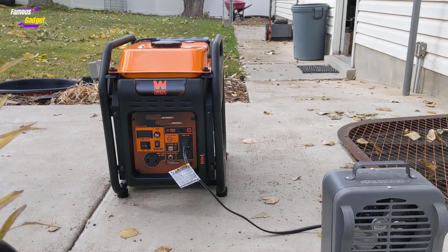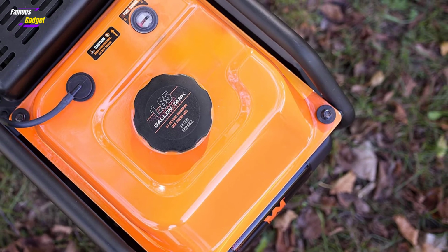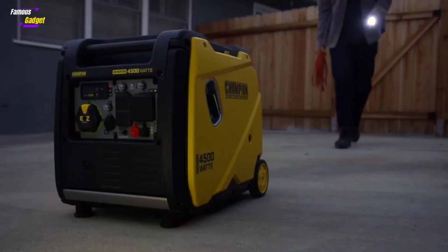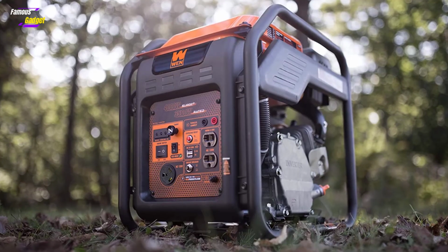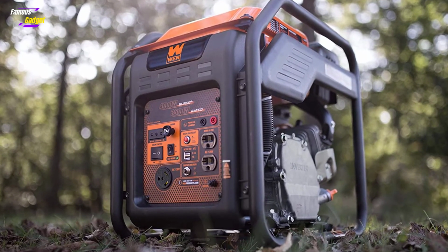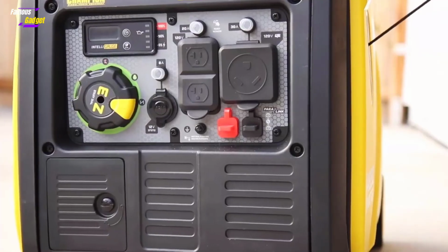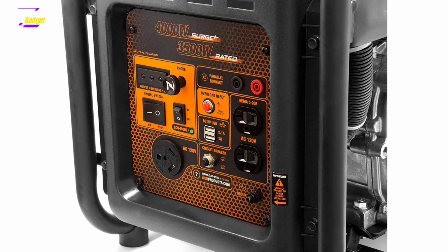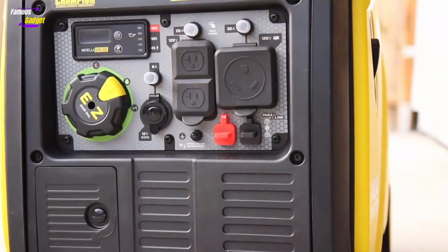WEN GN400i First Impressions. Typical small inverter generators are a great choice if you need a quiet and lightweight generator to run sensitive electronics. The problem with most of them is that unless you run them in parallel, they're usually too small to power anything bigger like a 15,000 BTU RV air conditioner. They're also significantly more expensive than the ordinary open frame generators. That's when generators like the WEN GN400i come into play. This generator combines the best of both worlds. It offers the clean electricity of an inverter generator with the low price tag and power of a 4,000-watt generator. That makes it an excellent choice for a variety of applications.